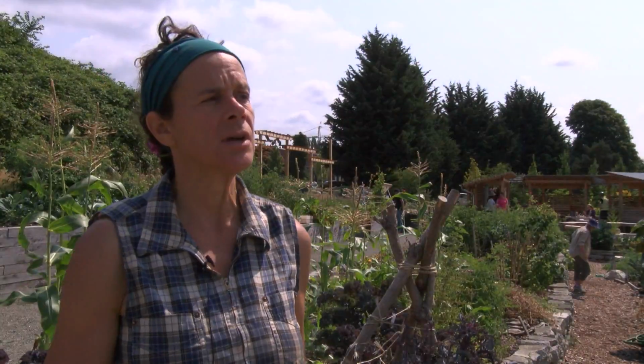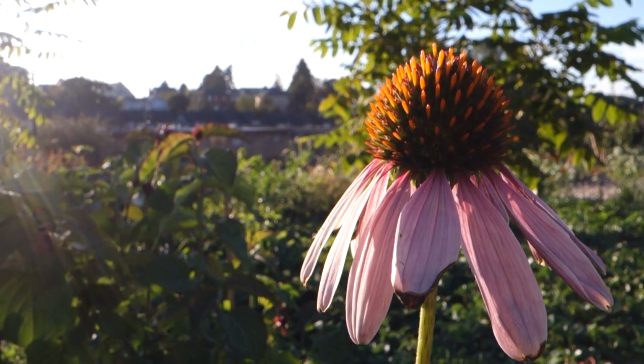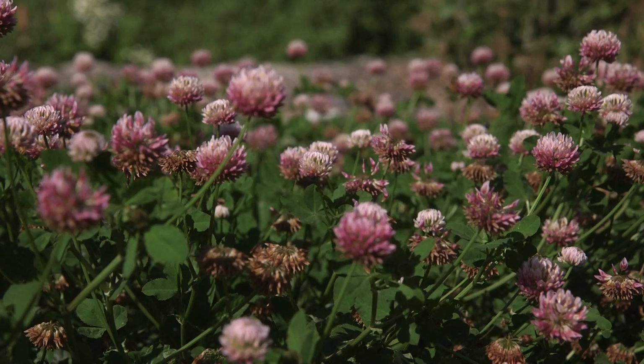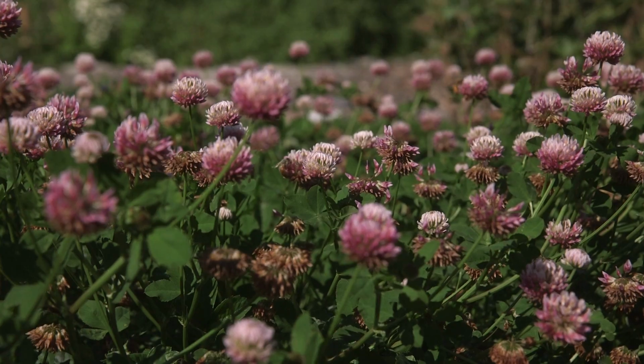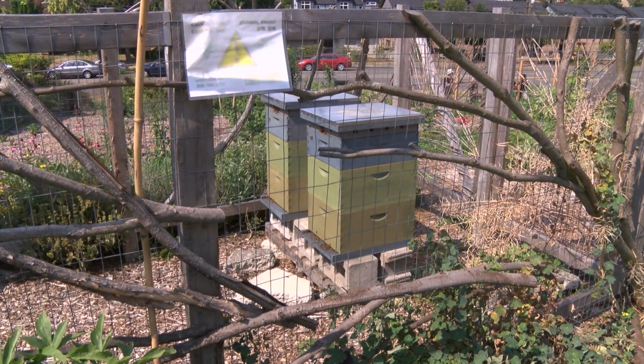Also in a food forest, what's happening is this relationship between the plants and the ecosystem. When we plant things, we want to make sure that they're complementing and working together and providing a number of functions. Something flowers, it's going to provide nectar and pollen to local honeybees.